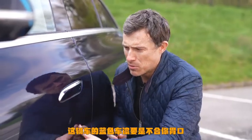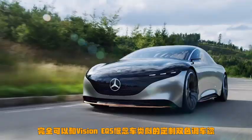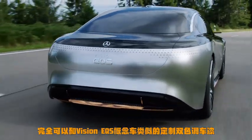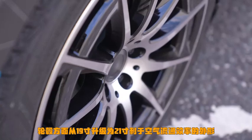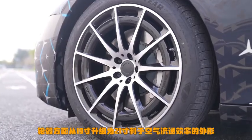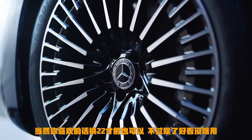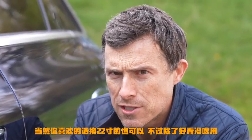And if you think this blue paint is a little bit too dull, you can actually get a two-tone paint scheme like on the Vision EQS concept car. I actually quite like it, it looks pretty good. In terms of wheel sizes, they start at 19s, rising to 21 inches, then you get this aero design which helps improve efficiency. You can actually upgrade to 22-inch alloy wheels, though they don't improve efficiency.